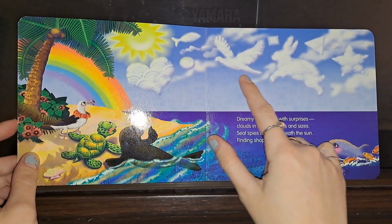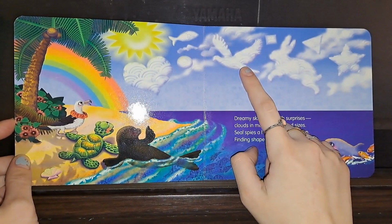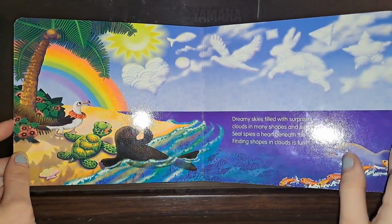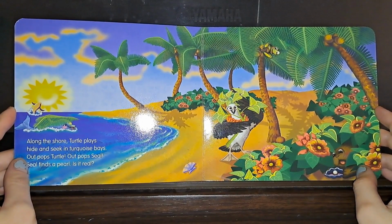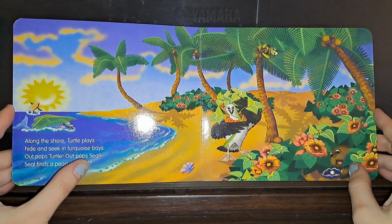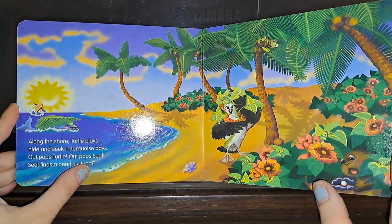Turtle's looking at all the shapes in the clouds. There's a heart shape, an oval shape, a fish shape, a bird, a small little rectangle, a bunny, a triangle, and a star. Along the shore, Turtle plays hide and seek in turquoise bays. Out pops Turtle, out pops Seal. Seal finds a pearl. Is it real? There's the turtle hiding up in the tree. And down here we see the seal and his little white pearl.